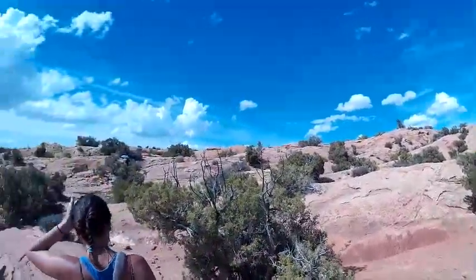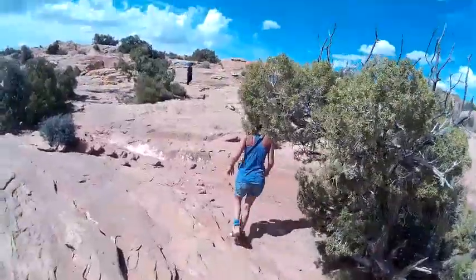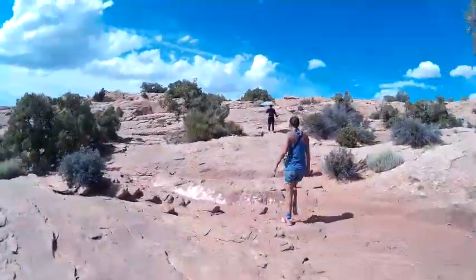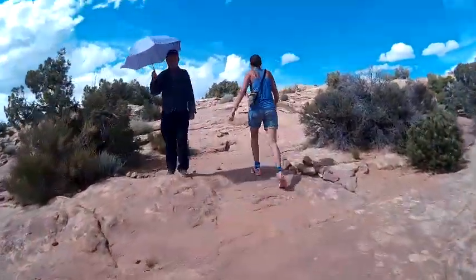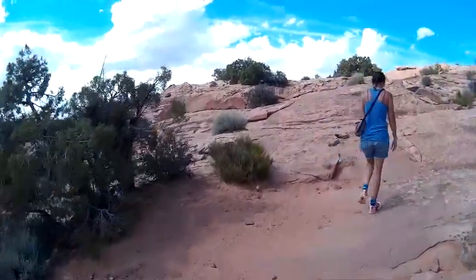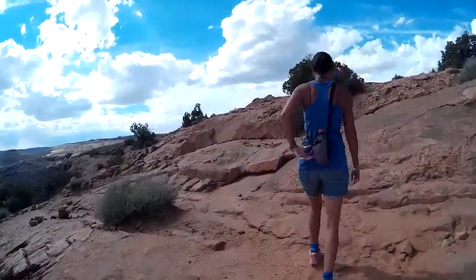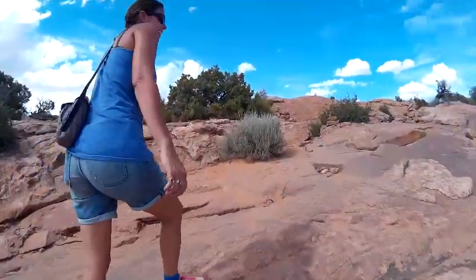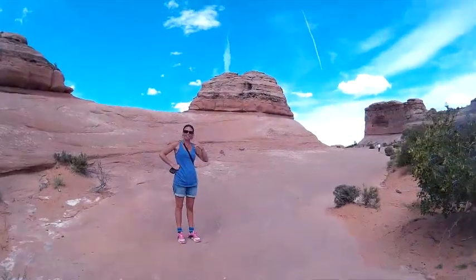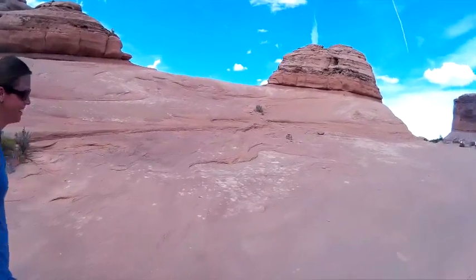Going that way. Yep. He says, I ain't no dummy. Good thing we ate before we started the walk, huh? Yeah, I wouldn't have been able to do it. Okay, we're almost at the top of, what is it, Delicate Arch? Is that what it's called? Yeah. Delicate.